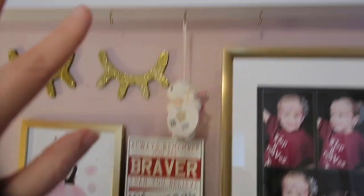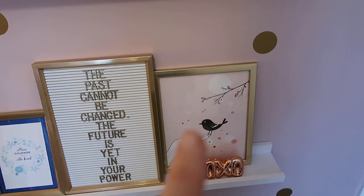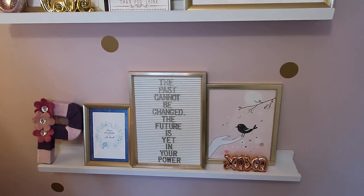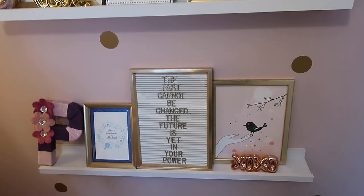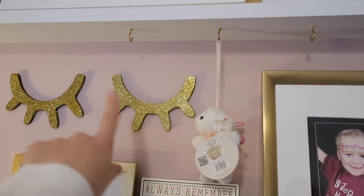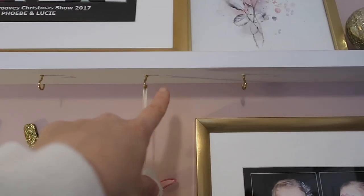And obviously we've got pictures of Phoebe when she was dancing, and then these pictures here, this one, and this one, and this one are all from Wish, which is an app, if you've not heard of it. It's fab. I mean, you can get some real rubbish on there, but actually you get some lovely things on there as well. These little eyelashes are also from Wish. And then up here we've got these three little hooks. So this shelf, when she had her mid-sleeper, was over here at the top of the bed, so she could put things on it.